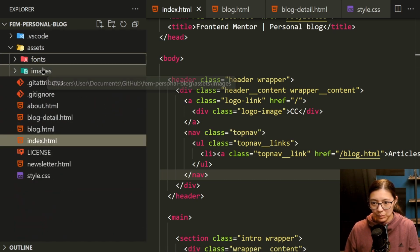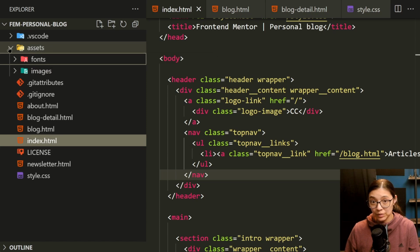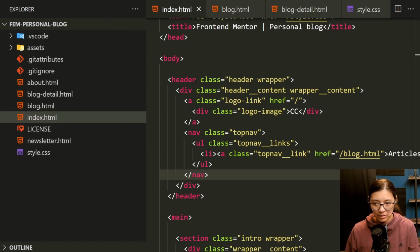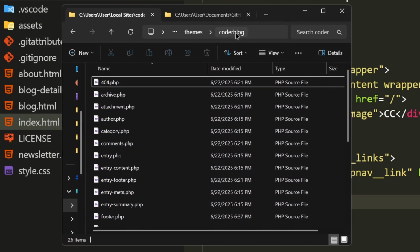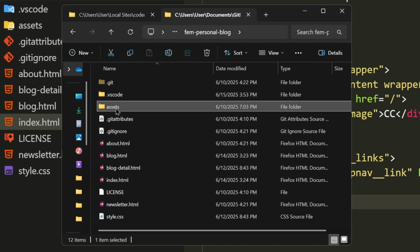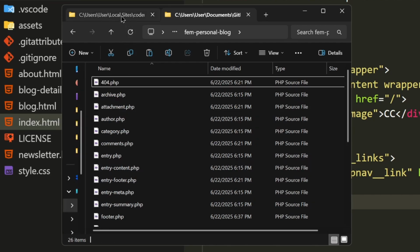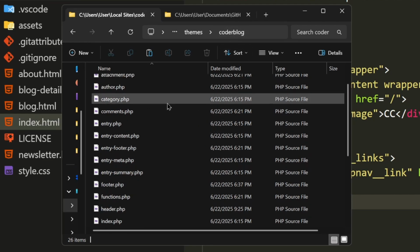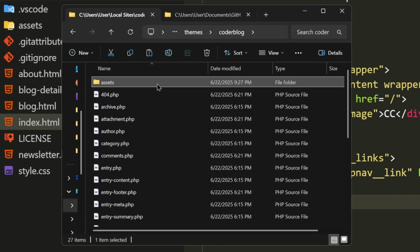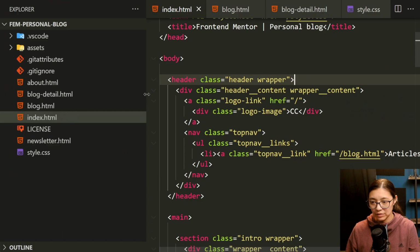So what I'm going to do is I'm going to copy this assets folder from the static site and paste it into our WordPress theme. So let's go to our file explorer here. So here is the Coder blog folder open here with the PHP files. And then here is the static site. So this is what we have open here on this other VS Code with our HTML files and such. So here's the assets folder. So I'm just going to copy that, go back to our WordPress theme. So this is the Coder blog folder in our themes folder. I'm going to paste in the assets. So now we'll be able to link to those social media icons from the static site.